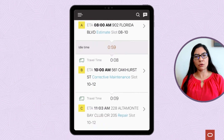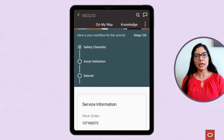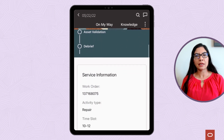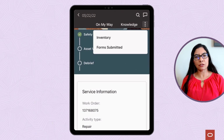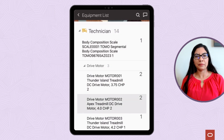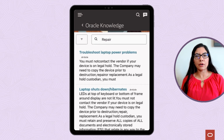Let's go over how some resources and tools such as knowledge management and team collaboration can set you up for field service success. Field resources using Oracle Field Service have access to relevant customer and work order information, including order details, history, assets, inventory, and any information required to perform this service. Here, they can also access knowledge articles and files directly from within the screen.